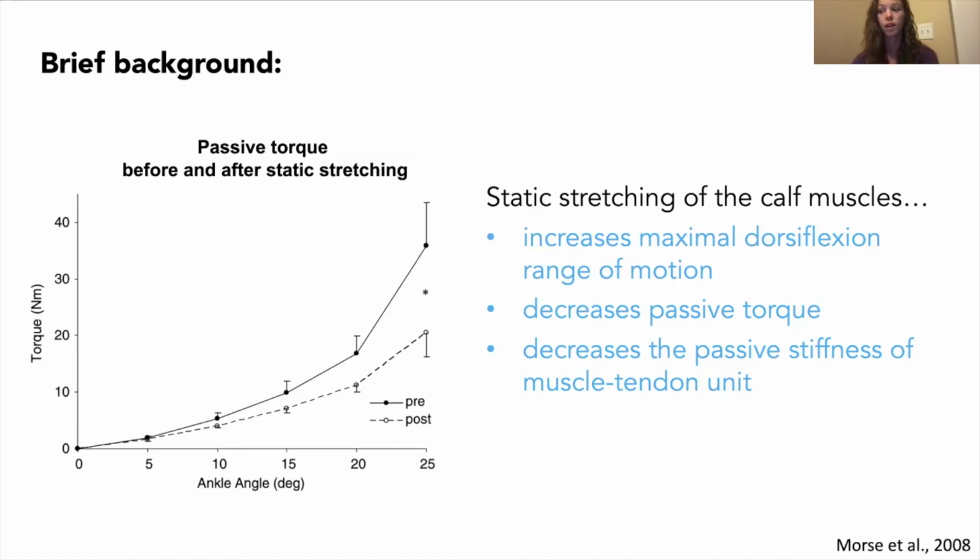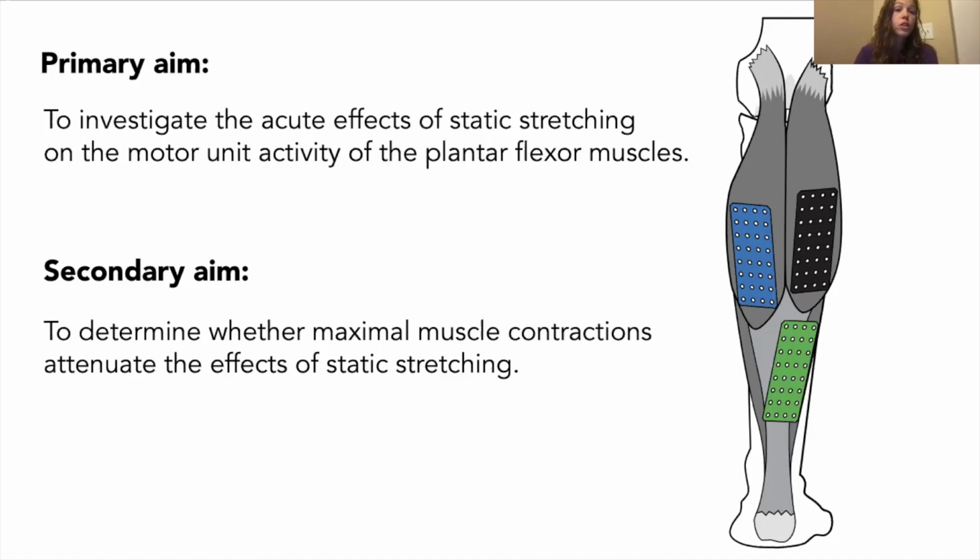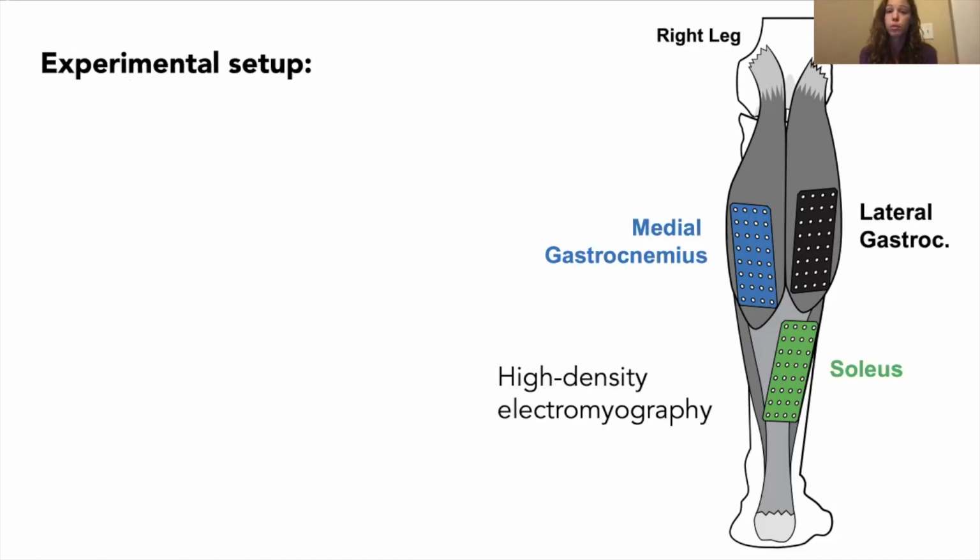stretching program. However, it's not completely understood how the stretch-induced changes in tissue properties might affect muscle function during different active conditions. So our study aimed to investigate the acute effects of static stretching on the motor unit activity of the plantar flexor muscles. And secondarily, we wanted to determine whether maximal muscle contractions might attenuate the effects of static stretching. To do this, we used high-density electromyography, or EMG, on the right leg of our participants.